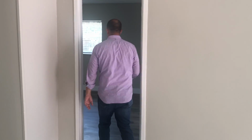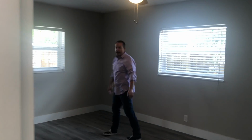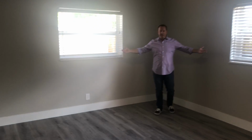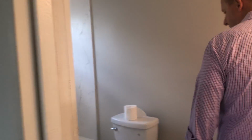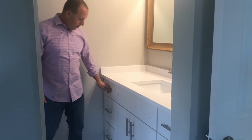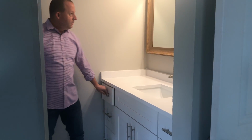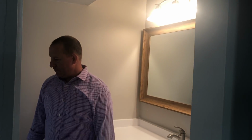Take a look at the master. The master is huge. Again, 2 impact glass windows and doors, corner, getting extra light in here. Massive. This is probably 15 by 13. 2 huge closets right here. And when you walk in over here, you'll see the master bath that has been completely redone. Great size master bathroom with beautiful quartz countertops, all new cabinetry in here. Fixtures are great, and beautiful tub and tile.